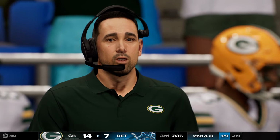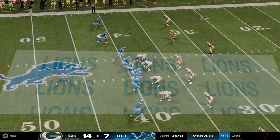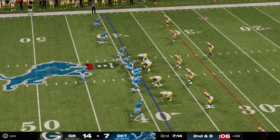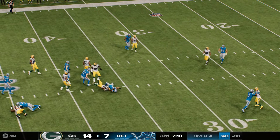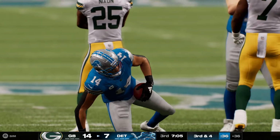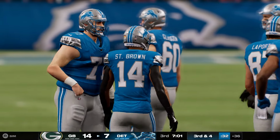Well, what you pointed out to me at half seems accurate. That line has struggled to sustain blocks. Yeah, I would agree with that totally. They've got to focus on staying on their double teams at the first level, make sure that block's secured before they slide off and try and chip someone at the second level. And he's got it. Got his man on the end route. Complete. Call it a gain of 3 on the play. And that'll bring us to a 3rd and 4.